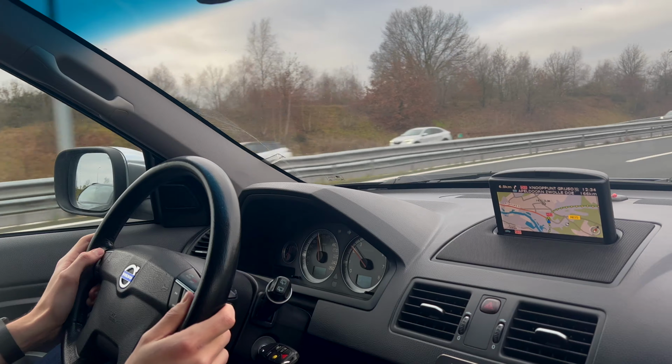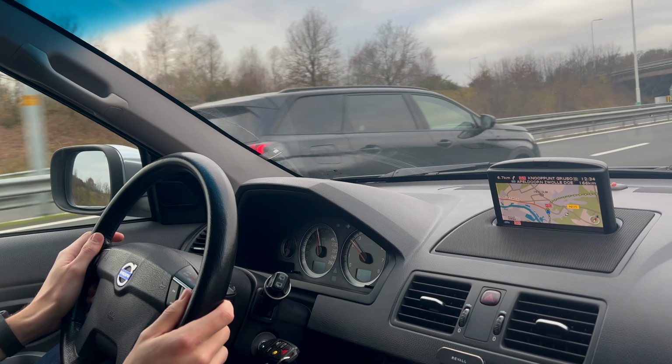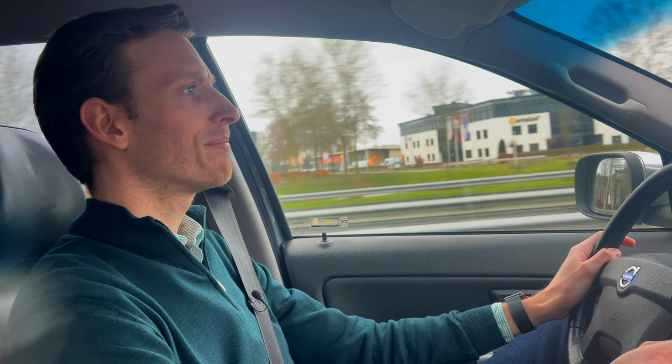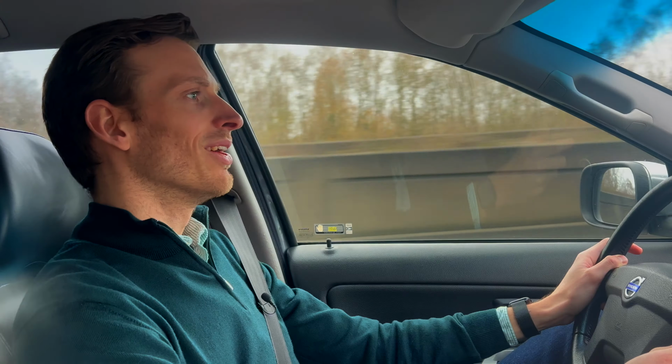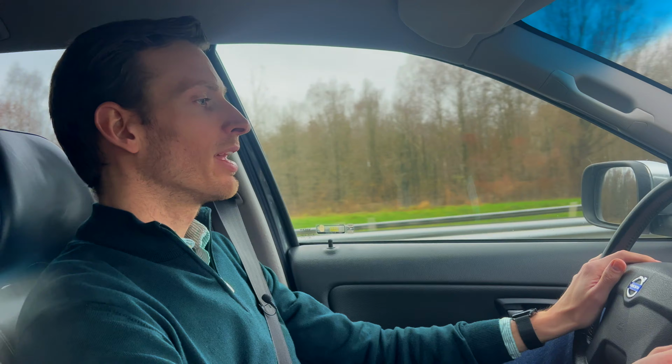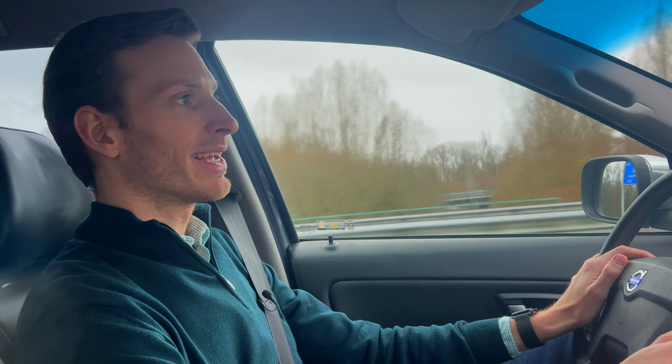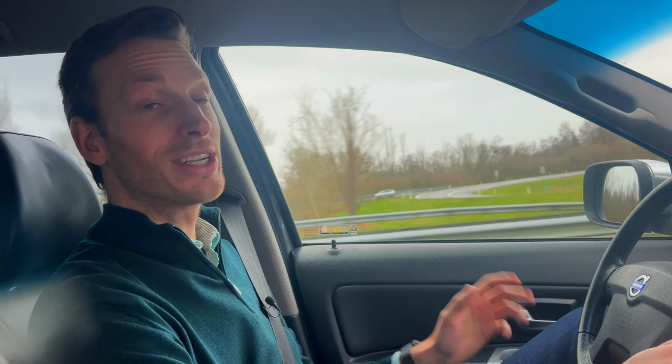But it's also pretty nice to hear that engine noise once again. I'm kind of used to the C40, of course, being electric, so there's not that much emotion in it, maybe. But in this one, if you put your foot on the pedal, you hear that the engine wakes up, also with a bit of turbo whistling, especially when you go above 3000 RPM, then you really hear that engine working with the turbo, which is pretty cool.